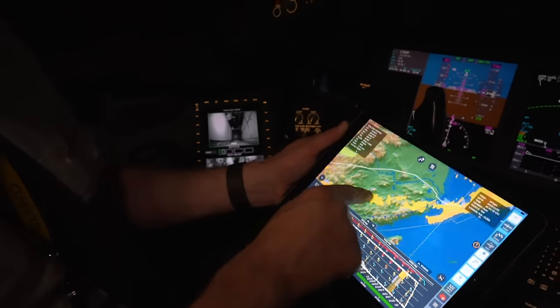Now it tells us to contact Mumbai on 135, so we accept there. Then it should come up here. Mumbai, good evening, Etihad 830, maintaining flight level 370. This is our heads-up display. For low visibility, it's amazing.